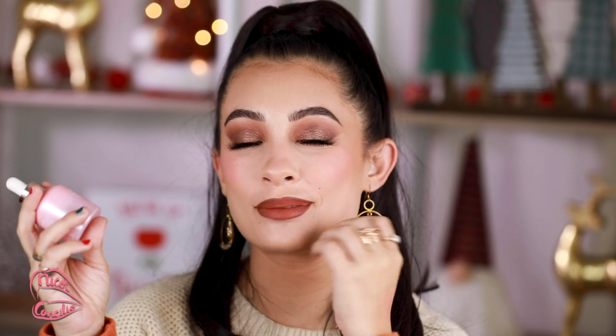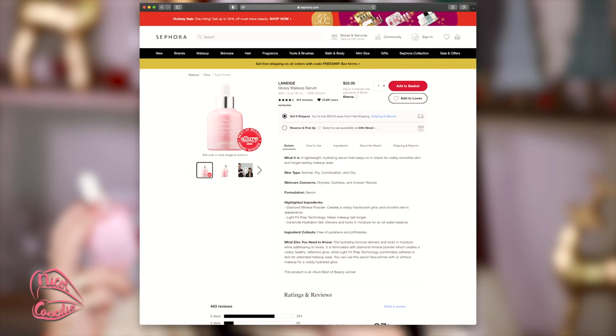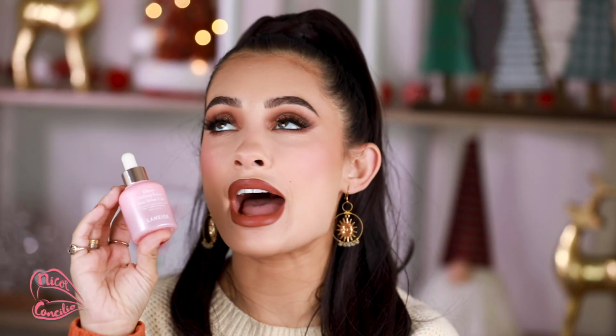And the last makeup product I'm gonna recommend to you guys is the Glowy Makeup Serum from Laneige. I cannot do my makeup without this. Like, if you are someone who has super dry skin, this serum primer is everything.